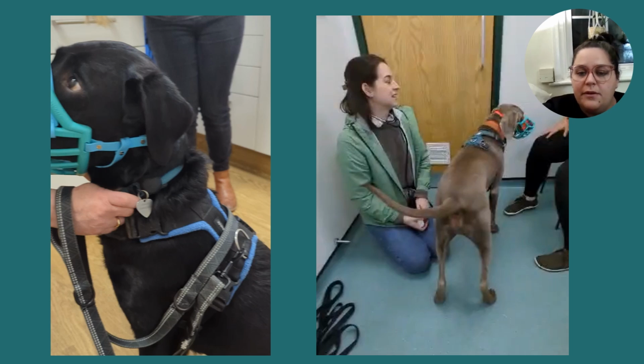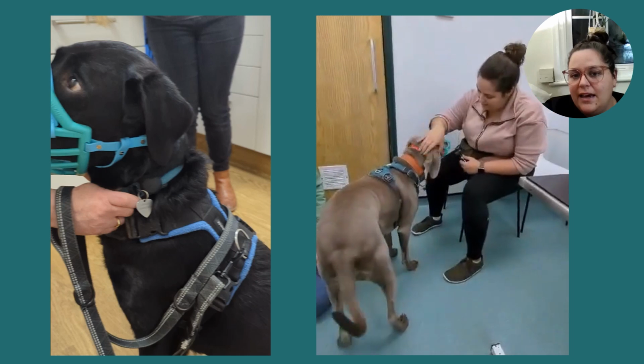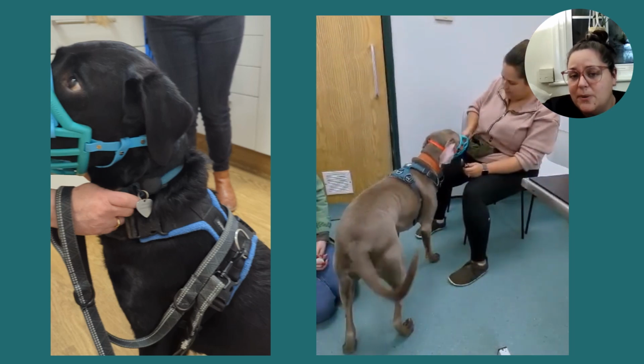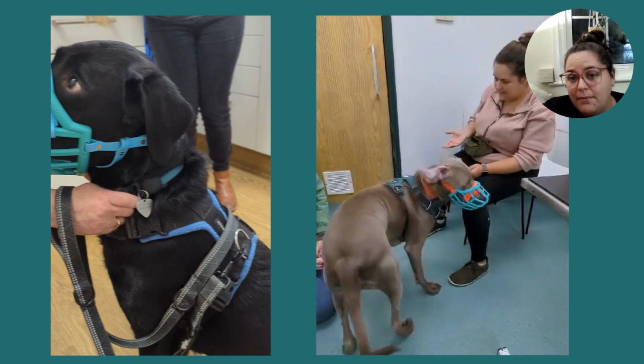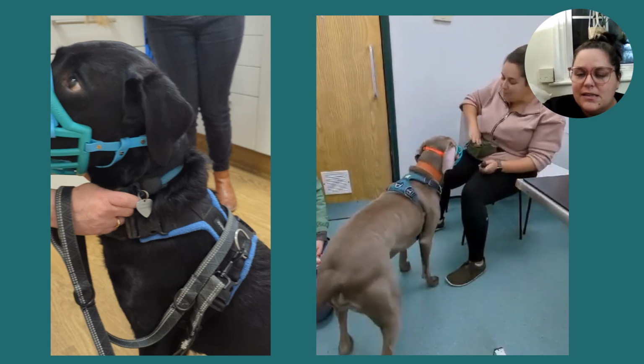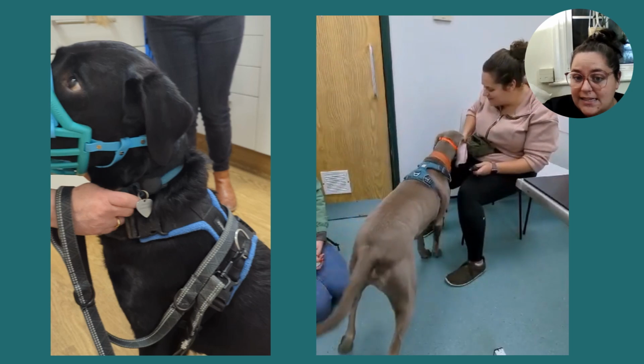So we've worked on desensitizing the otoscope itself so he's comfortable seeing it, because at first, as soon as we got that out, he would try and run away because he really didn't like it. So we built a nice positive association with that, as well as a positive association to the ear handling itself, and then we've brought the two together. We're now practicing whilst we're in the vets.